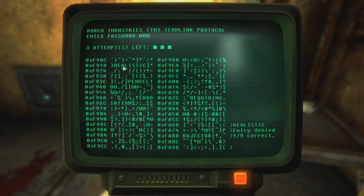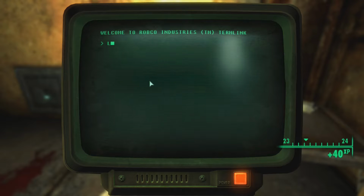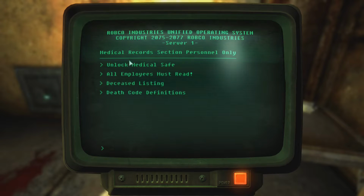Realistic. Only one correct. Pendleton. Okay, it's got the E in common and the T, so it can't be this one. This has got the R. Not seeing anything else in common, so this could be the word, and it is the word. Now, let's see. Okay, first of all, we can unlock the safe.